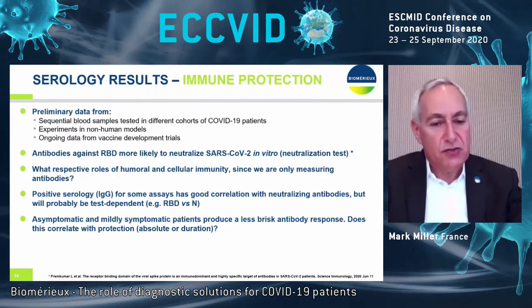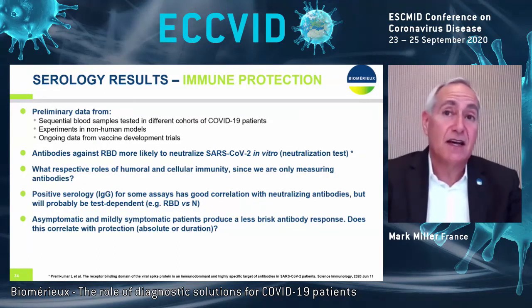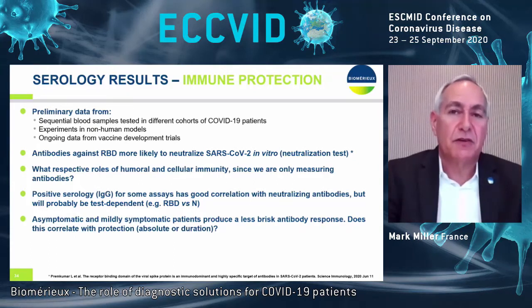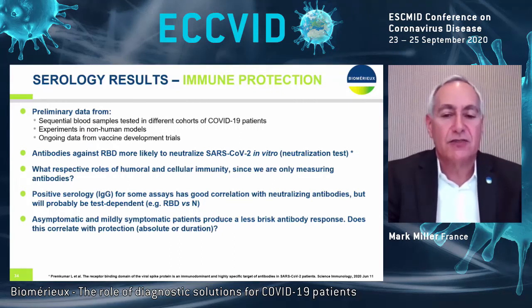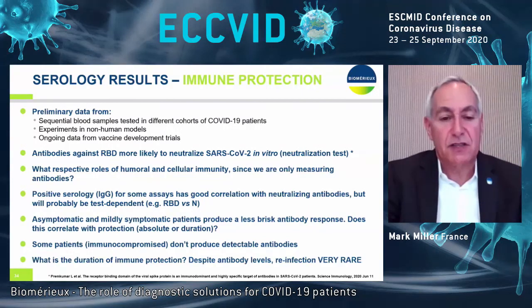The other thing that I mentioned that is true, and you'll see that in almost all the different serology that comes out, is that asymptomatic and mildly symptomatic patients produce a less brisk antibody response. Does that mean that their protection is less and will go on for not as long a period of time? Will they be less protected? Will the duration be small? We don't know the answer to a lot of these really important questions. And we have seen patients who are immunocompromised who do not produce any detectable antibodies at all. Are they eligible to be reinfected again? There have been some cases that have been shown and published to be reinfections, but these are very few and far between. We just don't know the answer to this.